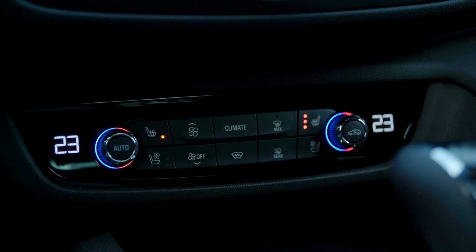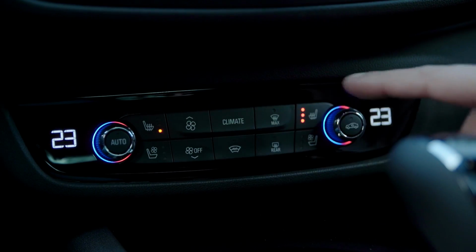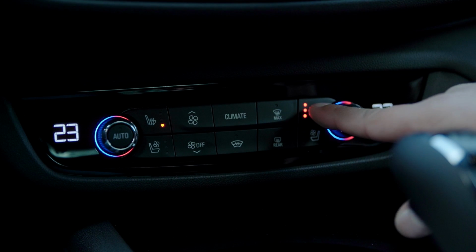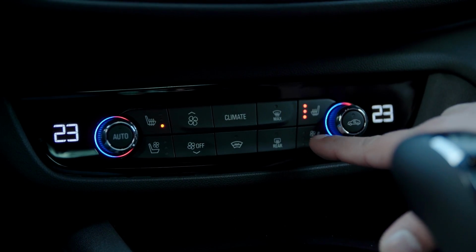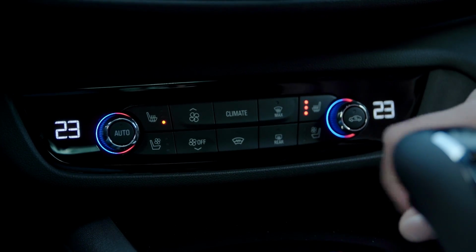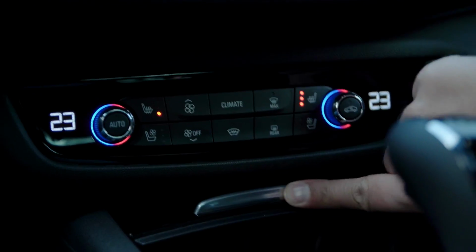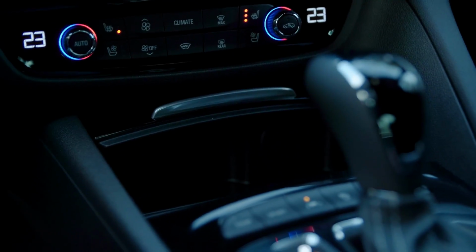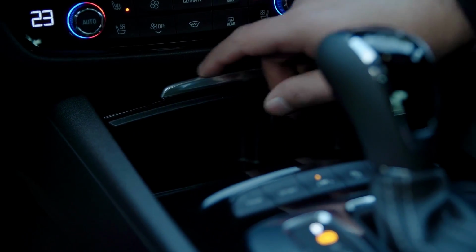We have a dual zone climate control up front, knobs to determine the temperature that you want. The seats, like I said, have heating as well as ventilation, and your other regular climate control buttons over here. A cubby hole with some beverage holders to keep some water bottles.